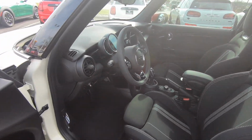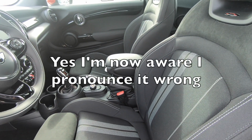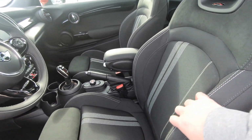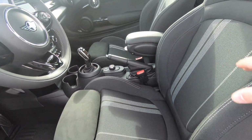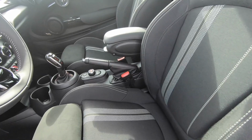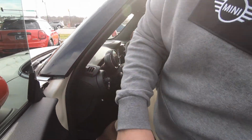Inside, another thing I love about this, now there's two different interiors for the John Cooper Works. They're both Dynamica. One has a gray backside and more Alcantara on it. The other one is this one, which is cloth with some Alcantara here and here. But I like this one over the other one because it's simple, it's the less expensive option, and I happen to like it. So this is one of my favorite seats. They're incredibly comfortable, as I shall now demonstrate. So that's another thing I love about these seats, is they're incredibly comfortable, incredibly supportive. Just all around, great setup.